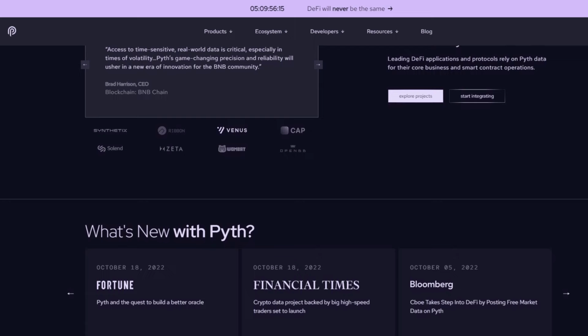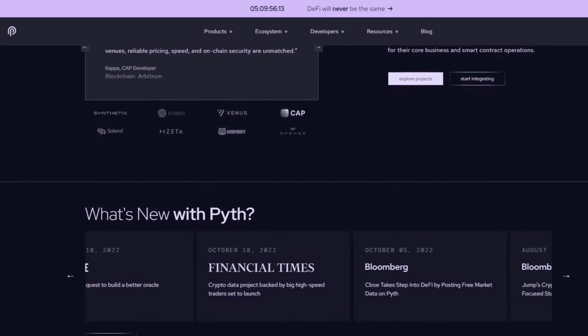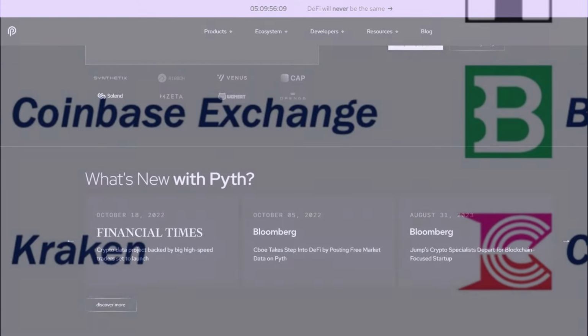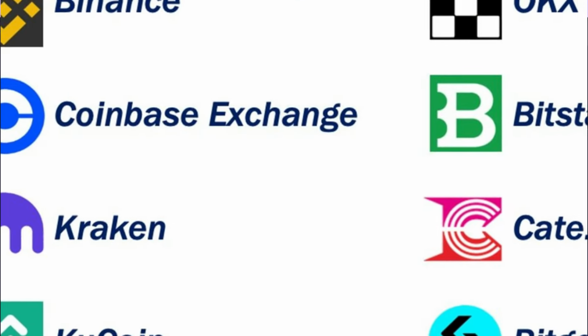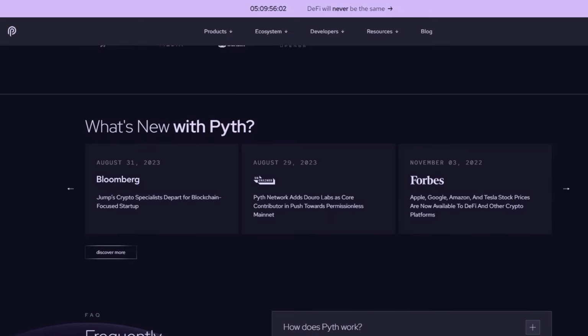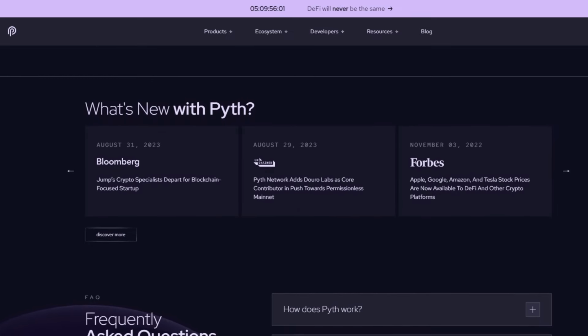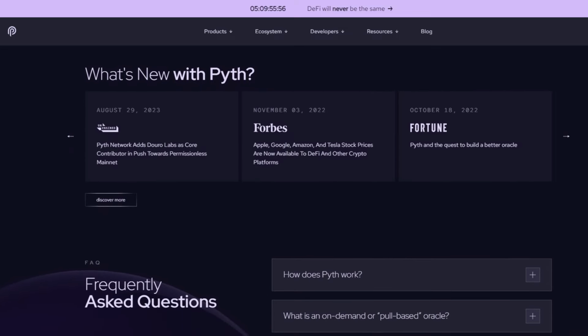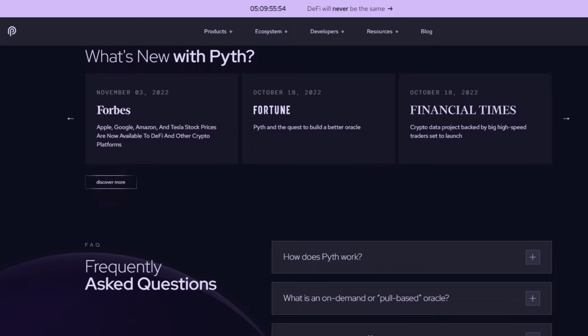But here's where it gets really interesting. Pyth isn't working alone. They've got some big names backing them up. We're talking industry giants like Binance, OKX, Jane Street, Bybit, and CBOE Global Markets. These guys are all pitching in their pricing data to Pyth. Why does this matter? Well, it makes Pyth super reliable and helps protect against any funny business with the data.